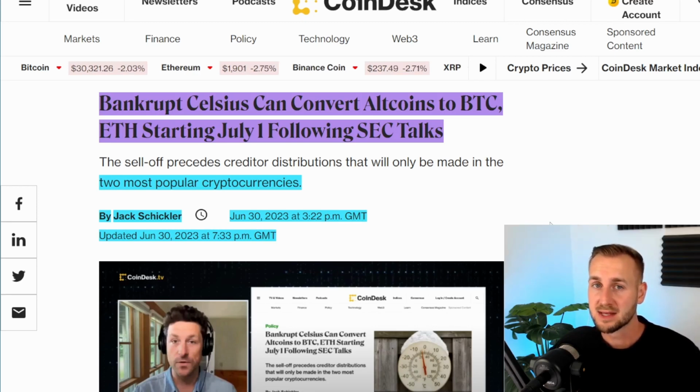I did speculate that this would start from the 5th, which is today, as those in charge of this are likely to be back in work. And what we're seeing is there is some now movement on chain. So these altcoins now will start to be sold off into Bitcoin and ETH. But which altcoins? Well, let's have a look.